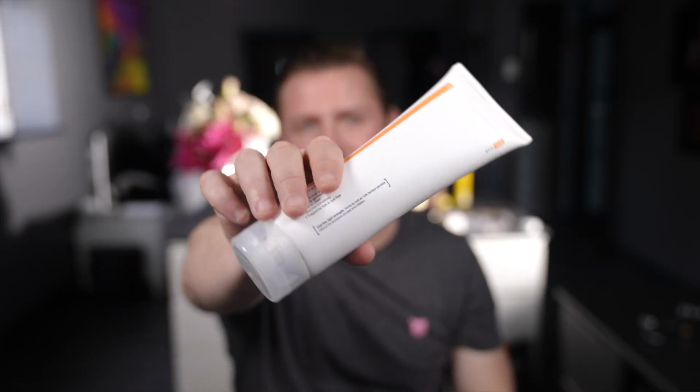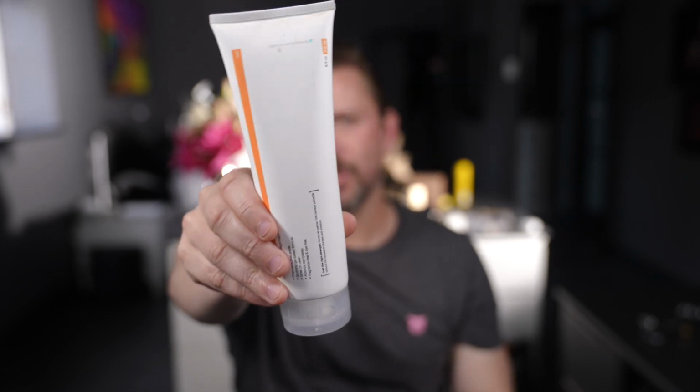You can get 10% benzoyl peroxide, but the difference between 5 and 10 is very minimal in the effect it has on the skin. So get 5, it's less irritating and you will see the same results. In the US, you can get much, much larger versions for pretty much the same price, and they look like this. This is the one by acne.org and it is huge. So if you want to get that and you're in the US, great.